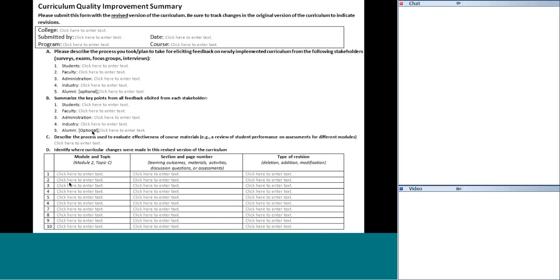And then part D clearly indicates where in your first iteration you made changes. So you identify the module and the topic, what section, was it learning outcomes, materials, activities, discussion questions, or assessments, and then what type of revision did you make? Did you delete something, add content, or modify existing content? And this latter part really helps me when I review the curriculum. I can quickly see where changes were made, and it just makes the overall process much more streamlined.